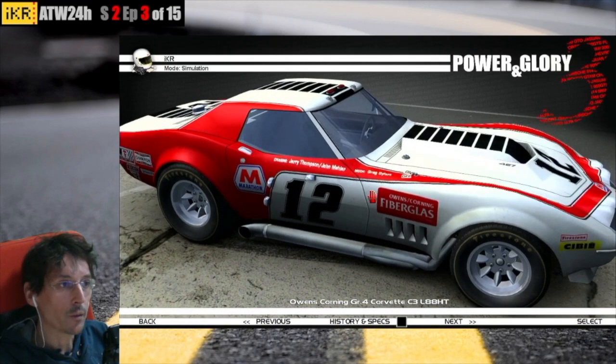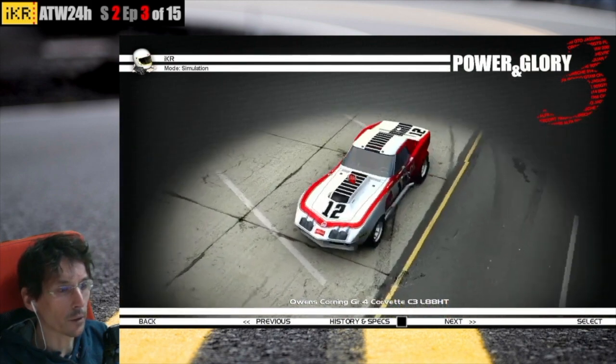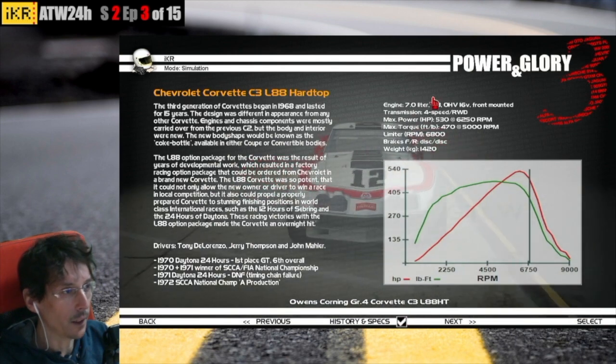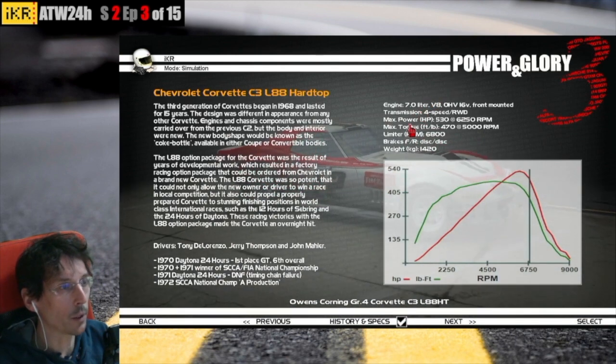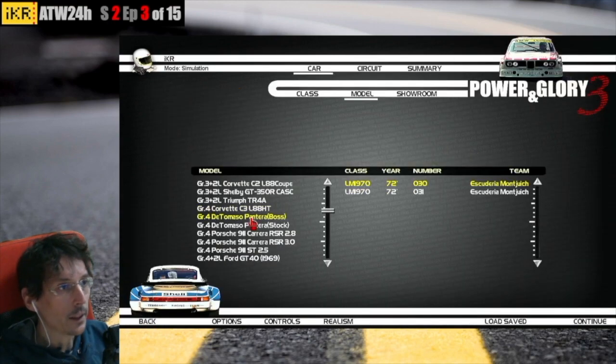There is also the name of the mechanic, Greg Seifert, maybe. I don't know, sorry, I do not read so tiny. Specification: 7 liters, V8, 2 valves per cylinder, front mounted, rear wheel drive with 4 speed. Then we see again the De Tomasos.